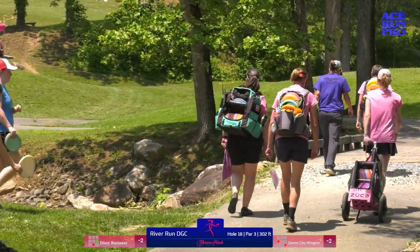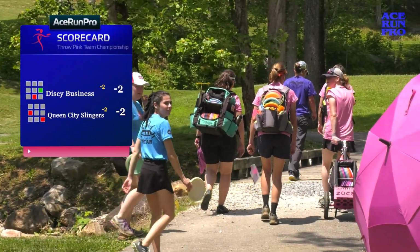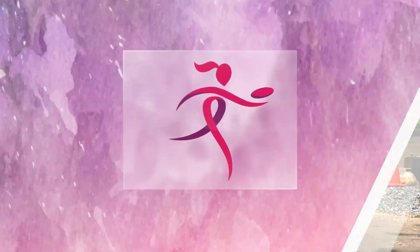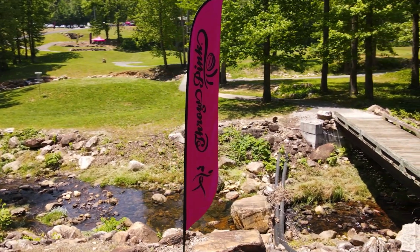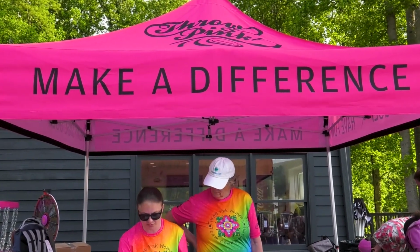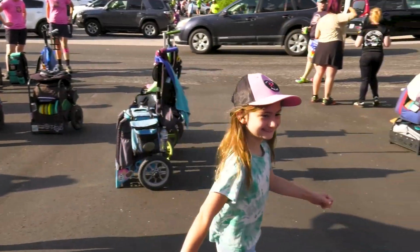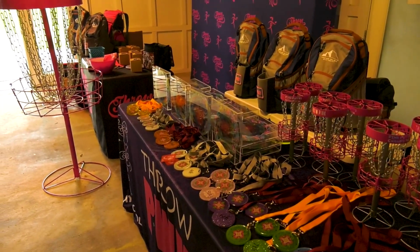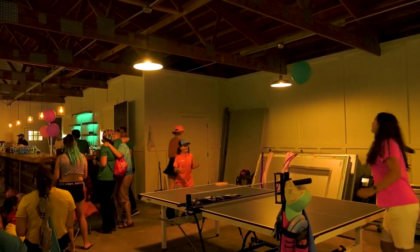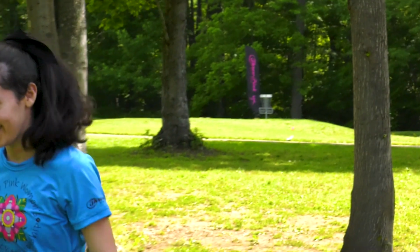As we see Sarah Cunningham and her team walking away. So that wraps up the first round here from the Throw Pink Women's Team Championship. Again, a big thank you to Sara Nicholson and the entire Throw Pink team for having us out for this historic event. We hope you guys are enjoying the coverage and our different take on this type of event. Make sure to check on Ace Run Productions YouTube channel for that documentary, as well as the final round of this team event coming your way.